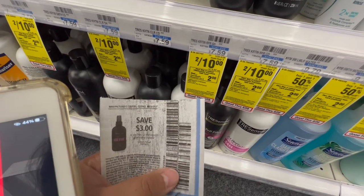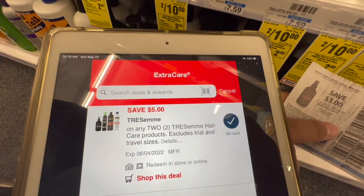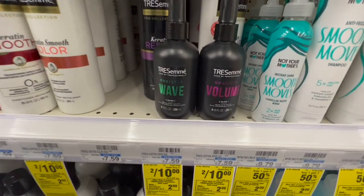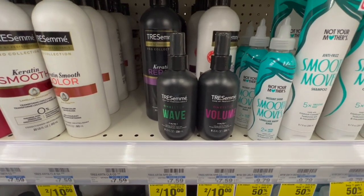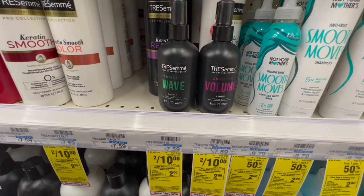I'm hoping it'll still scan. It's a little dirty, I don't know why, but I'm hoping it'll scan. And then we have this $5 off 2 digital manufacturer coupon that, again, I'm hoping will glitch and come off. If it does, I will pay just $2, but I'll get $2 back, making those completely free. But like I said, I'm going to pair it in with my Whole Blends. With the Whole Blends, I'll be at $18, but after my coupons, I will be at $3.